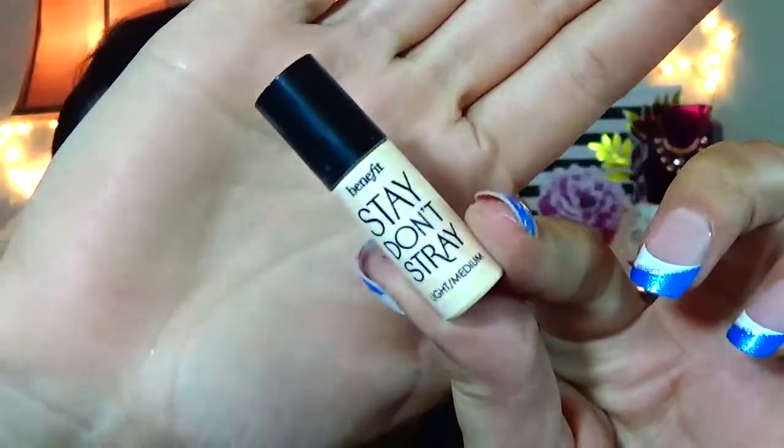The last thing was the Benefit Stay Don't Stray, and this is in medium light, and basically it's a primer for whatever you want primed, whatever you want to stay put. So if you've got a little spot of something you want to conceal, put a little bit of this on. This did have color to it, so that was kind of nice, and this one was the light medium, so it was perfect. Dark circles, spots, using it as an eyelid primer. Basically this thing runs the whole gamut and I truly enjoyed this a lot. But again, like I said, Benefit. Not so fantastic.